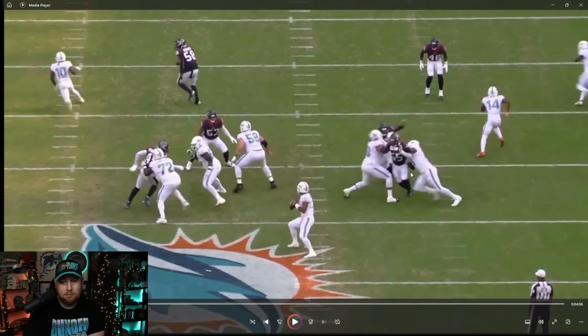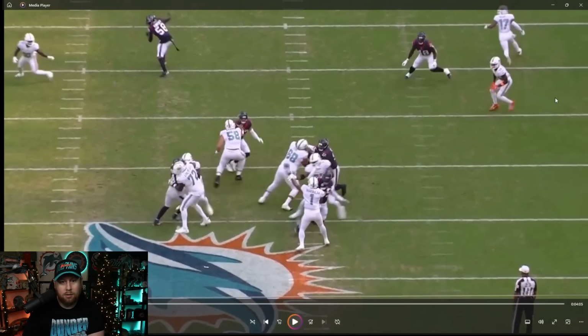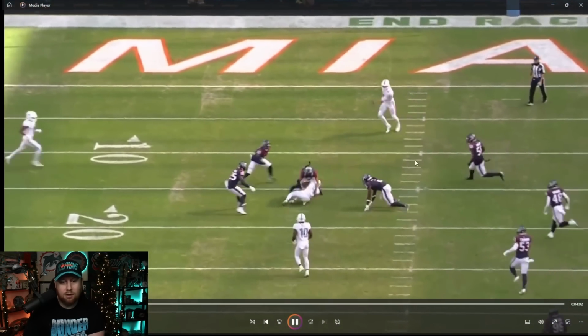Like, just struggled all game. Surprised this wasn't called a hold here. And he wasn't even looking. That wasn't even his first read. I think Tyreek over here was his first read. Look when he throws it. Like, just the anticipation. Find the zone, throws him open.